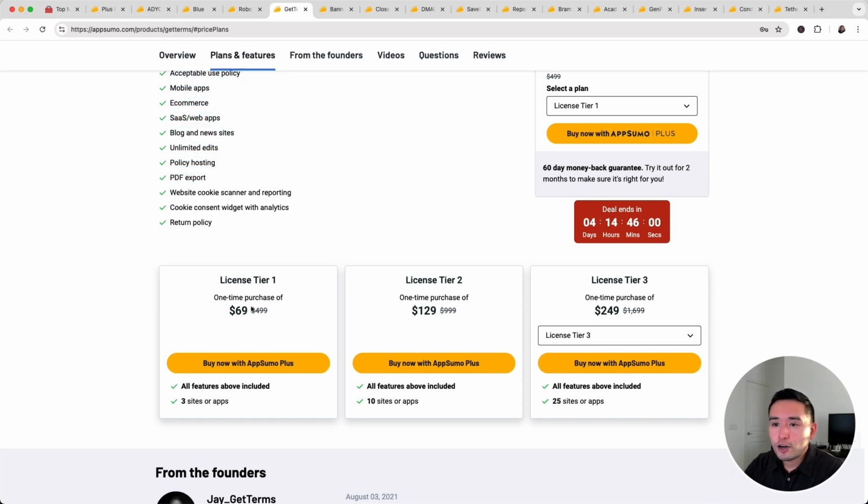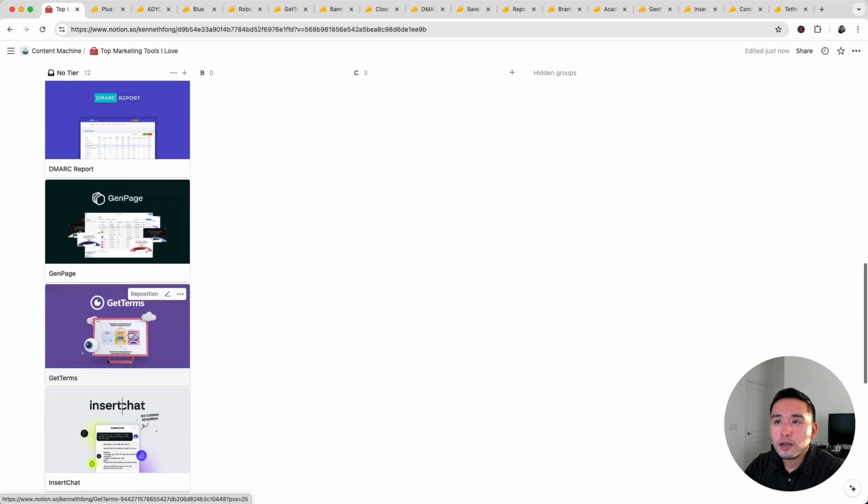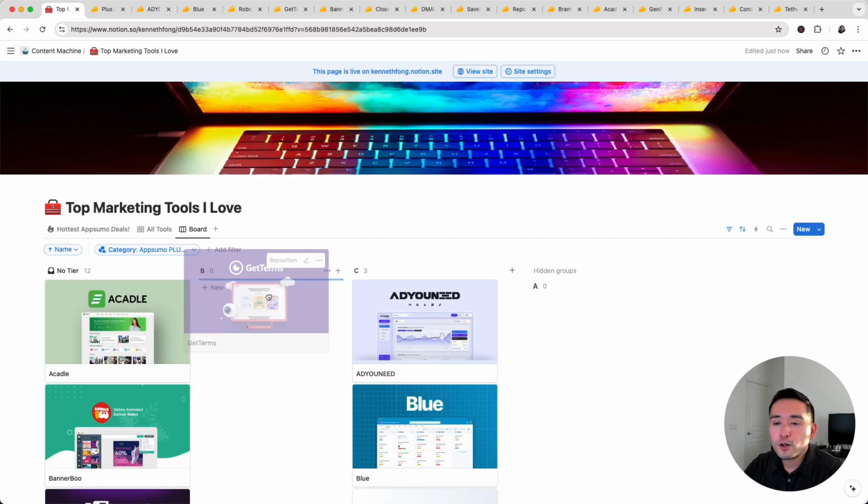Now, this deal starts at $69, and you could purchase up to Tier 5. And I think the limits are okay. With Tier 1, you can use this tool for up to 3 sites or apps. And to get unlimited, you do need to fully stack to Tier 5 to get unlimited sites or apps. So with that said, I'm going to move this tool over to Tier B because it is very useful and the deal terms are not bad.